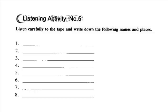Number 7. Where do you live? A suburb of London called Greenwich. No. Greenwich. Number 8. Hello, I have an appointment with Miss Parker. Your name, please. Terry Fisher. That's Terry. Fisher. Thank you.